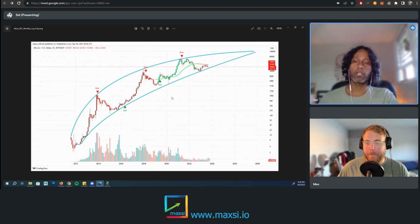I know we've talked about this, but all we're doing is waiting for the monthly to signal bull. Once we get a bull signal on the monthly, then we know it's time for the next bull market to happen. And we're just going to long, or basically buy spot.